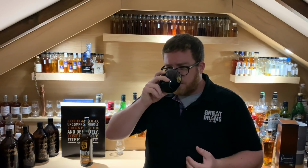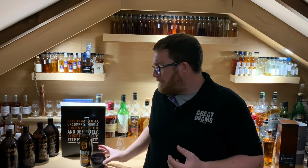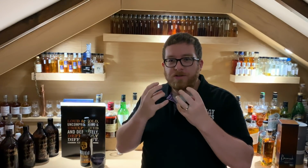Let's go in again. This is a peat lover's whiskey. If you love peated whiskey, you are gonna love this stuff. Absolutely superb. It tingles, it draws saliva, it makes you think, whoa!